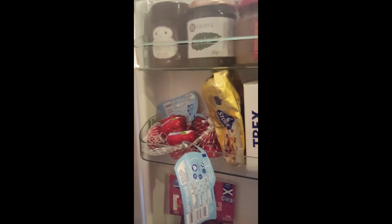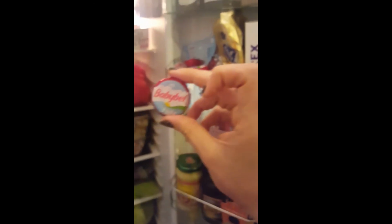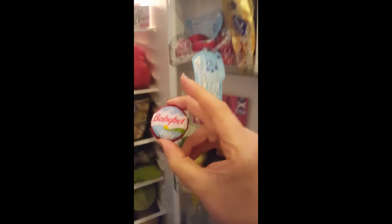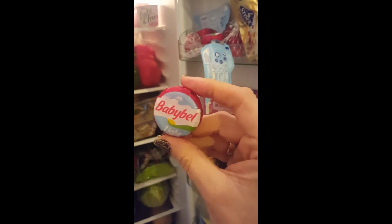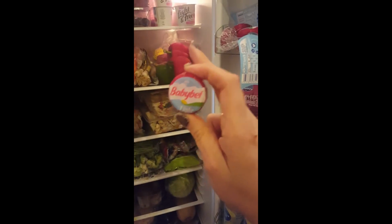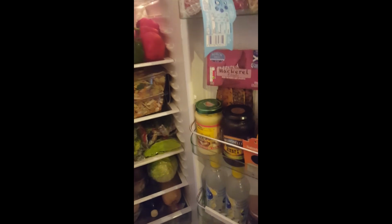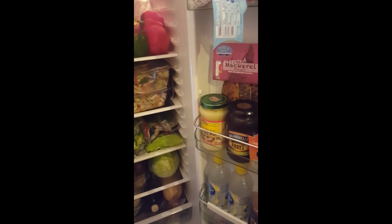So I'm just moving the Baby Bels up because we have these Baby Bel lights as well. And these are part of your Healthy Extra A. Now I'll tell you what we do. So, Healthy Extra A, you can have all sorts of normal dairy. We don't have dairy apart from the quark and the yogurts. Partly, I can eat those and it doesn't affect me, whereas any other dairy, cheese, milk, really badly affects my tummy. I get really bad wind and bad problems.